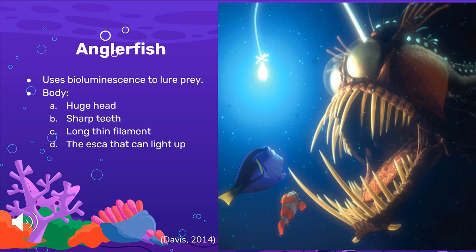At the top of its huge head, you can see a long thin filament hanging from there. It's a ball. That ball is called the esca, and it can be turned on and off. It projects light, and it's used to attract prey. A smaller fish might be curious about the spot of light, so it'll swim closer, and by the time they realize what's really behind that light, it's too late to run. Of course, that wasn't the case for Dory and Nemo.